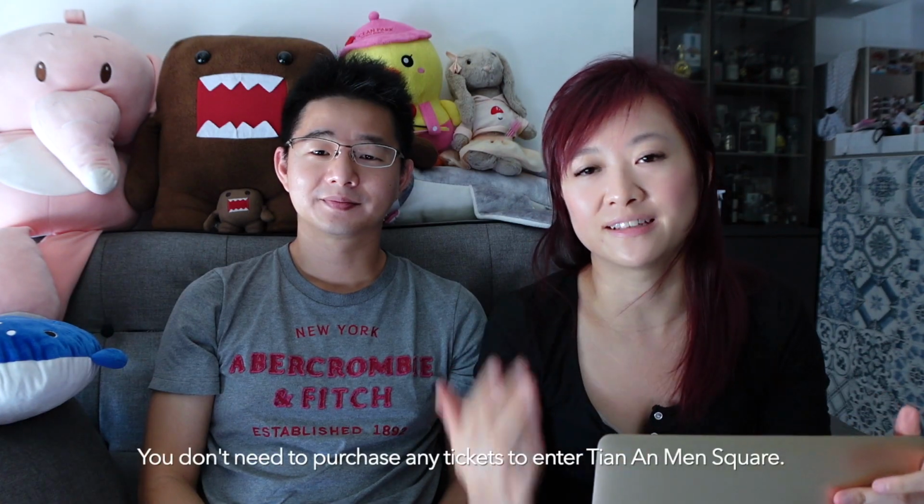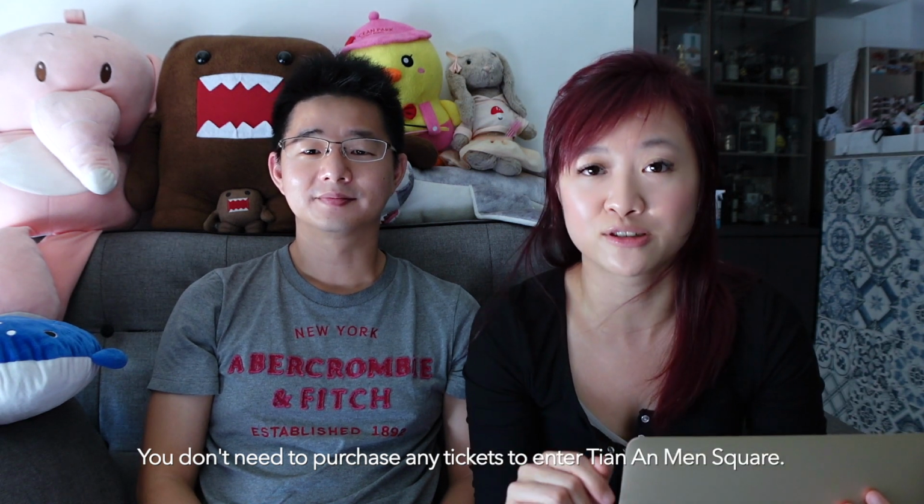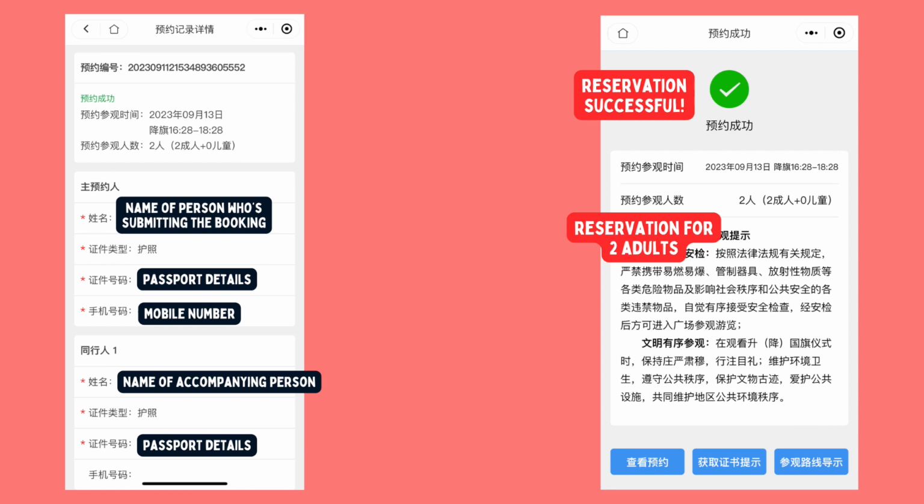We also really wanted to visit Tian An Men Square. You don't have to get a ticket to get into Tian An Men Square, but you have to reserve a time slot to get into Tian An Men Square. And how you do it is through WeChat, which is an app. Go into the app, you scan the QR code or you click on that QR code and you can reserve the time slot which you'll be visiting Tian An Men Square for. It is a form of crowd control because there are a lot of people in Tian An Men Square.